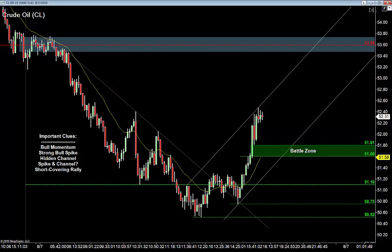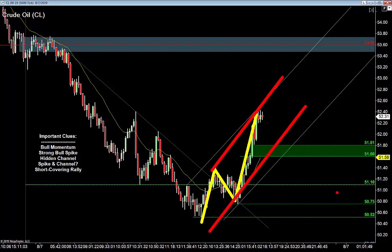Let's talk about the pullback first, right? The pullback is kind of the easy part. Now, there's a couple different ways in which we can use a pullback. What I'm doing here is there's not a lot to work with. I would typically draw my 1, 2, 3 reversal. I would typically draw that channel like this. The problem is that channel is a little bit too steep.